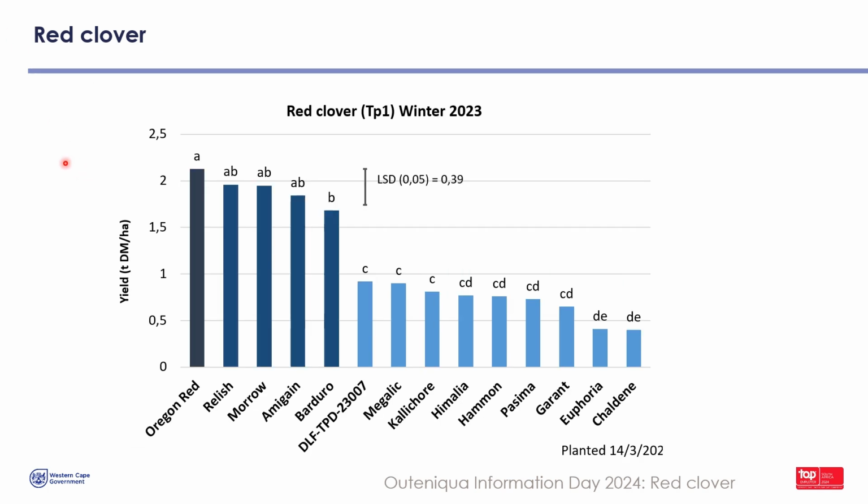This graph represents the winter yield of the first trial, and it illustrates very clearly that there are large differences in winter growth activity. The annual type, Oregon Red, was significantly the highest yielding in winter, and then varieties like Relish, Morrow, Amigaine, and Barduro were statistically similar to Oregon Red, and all the rest were very dormant and significantly lower yielding than the control.